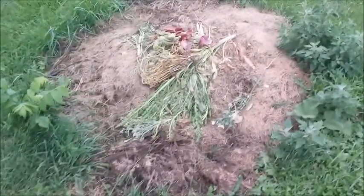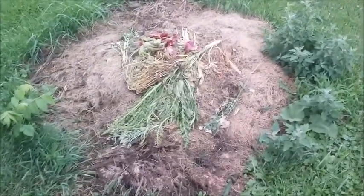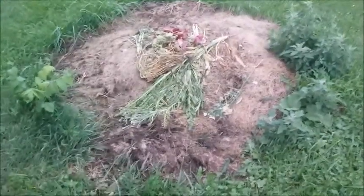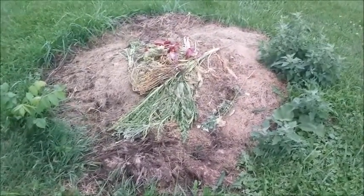Here's our little compost pile that we got started. I'm gonna build a proper box for it as soon as I can get the pallets. But this is just the start of it. I'd like to make my own compost as opposed to buying it, personally.